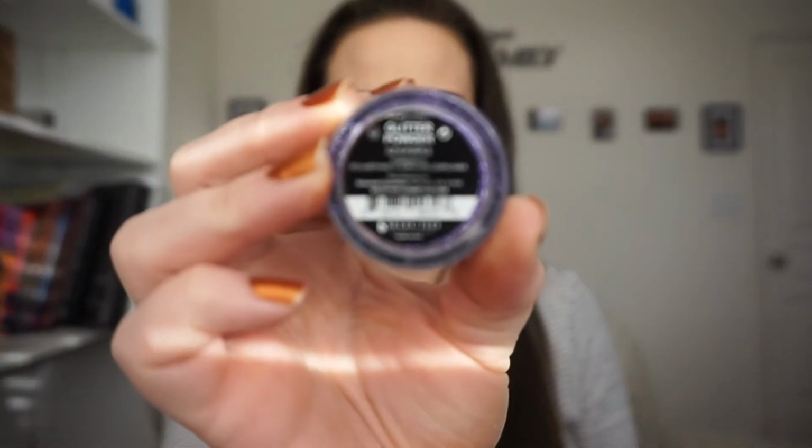Then I got this color. It's so pretty. Okay, so wait a minute. Glitter. You guys, I'm even slower. The glitter literally says, what does that say? Glitter powder. Then the ones that are just eyeshadow say eyeshadow. And this one's not an eyeshadow. This is a shimmer powder.